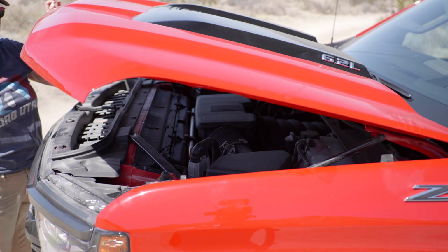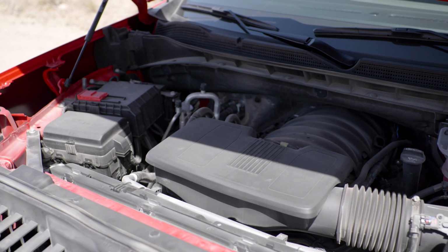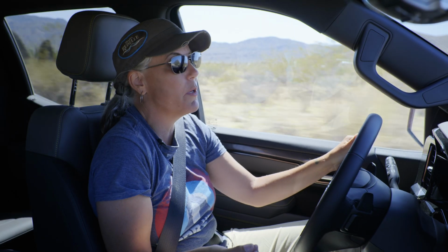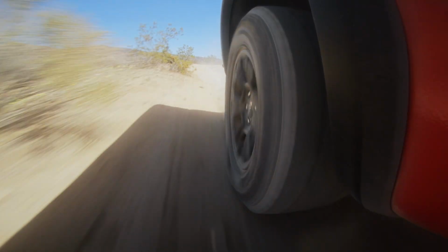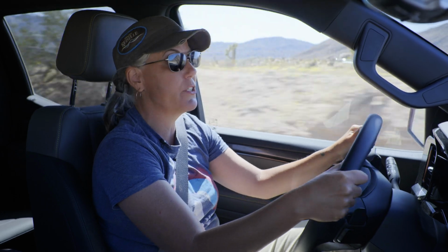Under the hood here, I've got a 6.2 liter V8 engine, which is pushing out 420 horsepower and 460 pound-feet of torque. And I have to tell you, I really like it. I mean, sure, I'd like a 3-liter diesel, that would be cool, but this V8 has got a lot of grunt down low, and so far it's been doing every single thing I want it to do. That is mated to a 10-speed automatic transmission.